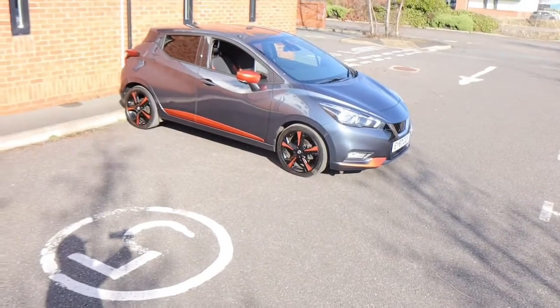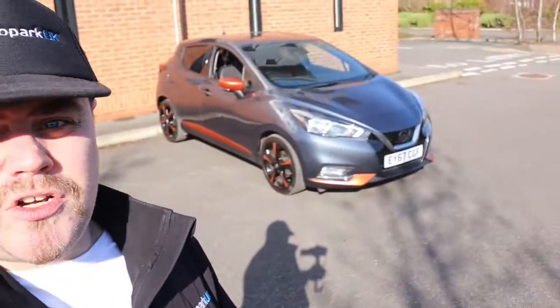It's not a Porsche. It's not like a GTI or anything like that. It is basically a 2017 Nissan Micra on a 67 reg. Now, basically, it's the gunmetal grey. It's got all the orange accents and bits and pieces like that on it. And it's got all the parking sensors, all the cameras, all the lane assist, all the safety features, and basically, you just can't really get a better priced, well-equipped hatchback just like this.